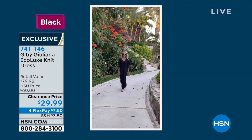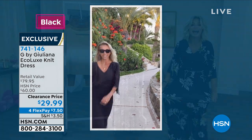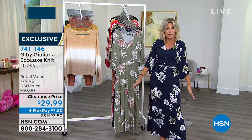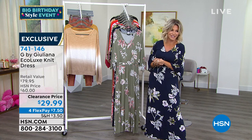What we love about this EcoLux is it's soft, the way that it cascades on the body. It is fantastic, ladies. So it's gonna be coming up. I love the way that it gives you that empire waisting and then just kind of flows away from the body. It's gorgeous. Gorgeous, and of course, exclusive to us here at HSN.